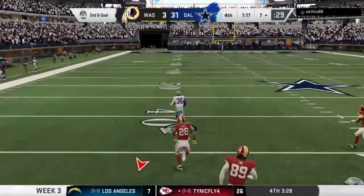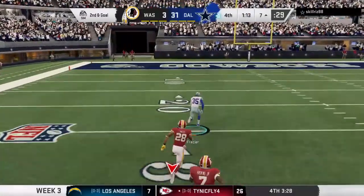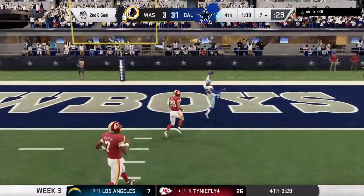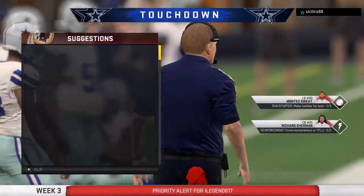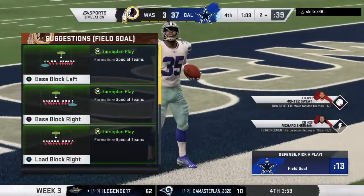The Red Sea parts, and there he goes. Wrap it up for 1 at the time. Past the 20, 10, 5, and he takes this one back into the end zone, and the Cowboy defense has a touchdown.